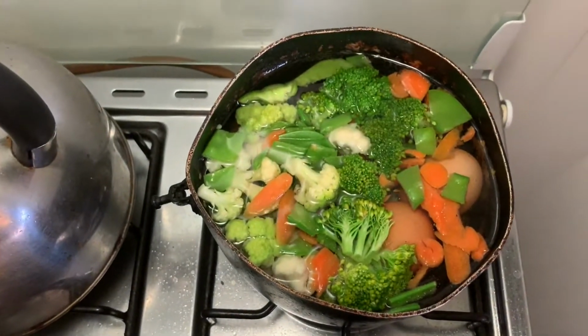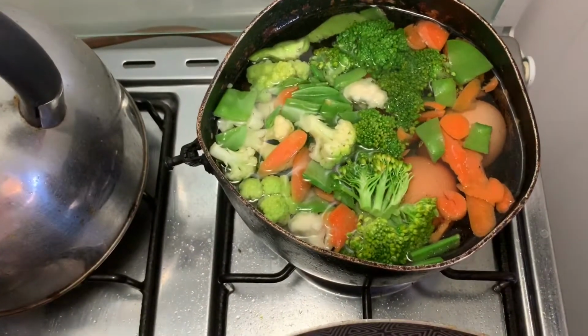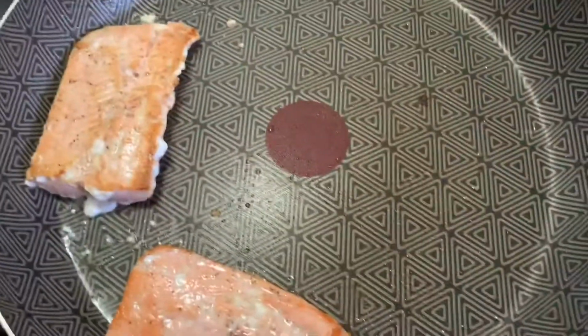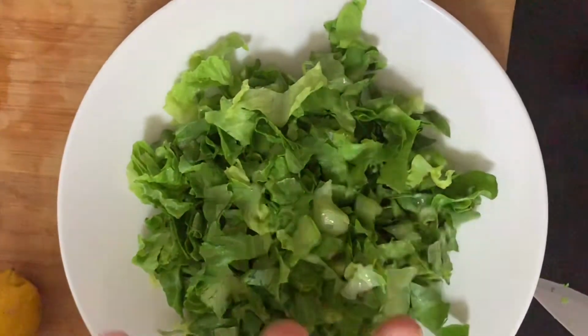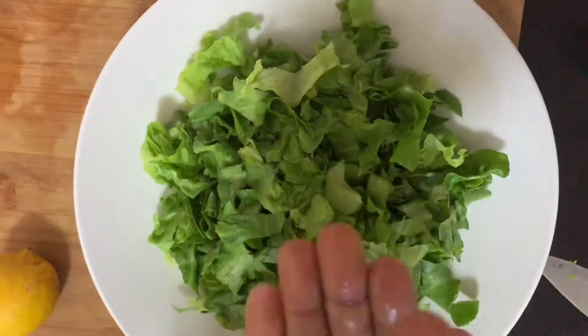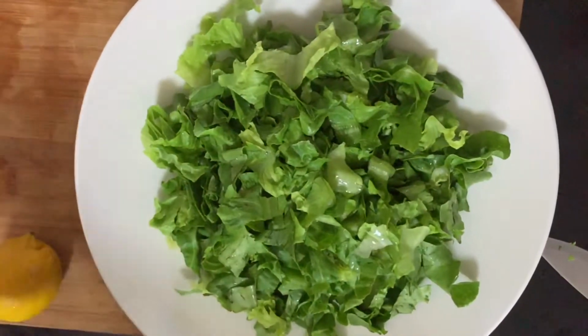Here I have some veggies because I don't like them raw. And also two eggs. My salad is here. I'm going to be washing some tomatoes and my cucumber also.